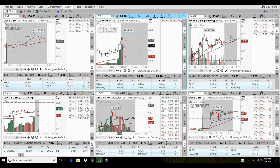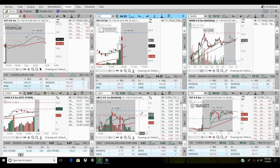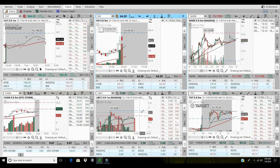The latest blockchain IPO, LBCC, pre-market is 6.68. This right here was the open price for the IPO on Friday. So if it can break above the 6.15 with increased volume, take a play. There goes the bell.